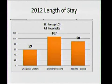This is our 2012 length of stay data. For emergency shelters, the average length of stay, and this is for all stayers, is 59 days. As I said, the HUD goal is to get that down under 30 days. What's exciting to me about this is, and it's not in this presentation, when we looked at this data in 2010, the average length of stay in our homeless system overall as a community was upwards of 250 days. So just since 2010, we have come way down in our length of stay in this community.